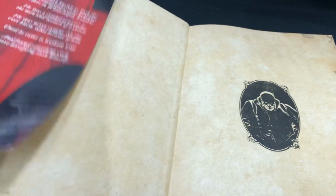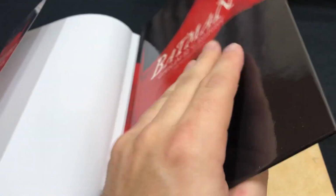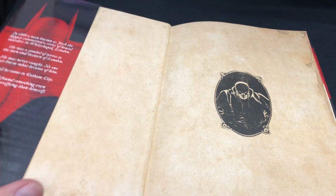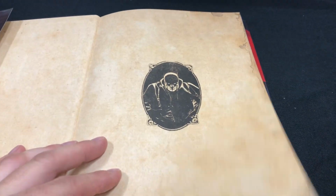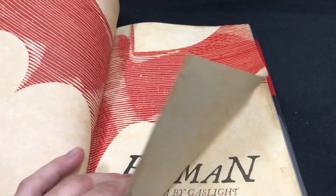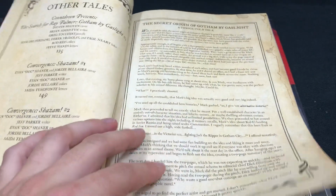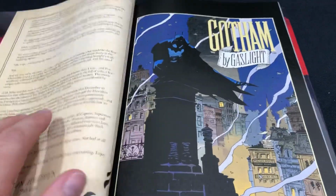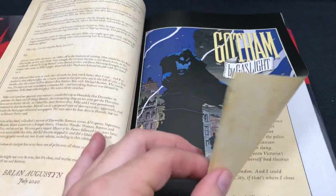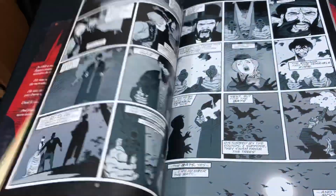So that's the cover by Mike Mignola. You got an interior right here. It's that light cardboard that DC uses for a lot of these hardcovers, same that you get on the Man of Steel Superman that was just done. I love the weathered papering look at the beginning to give it that steampunky feel. Nice table of contents, and we get a history by the writer Brian Augustine. Now, the pages are a bit thin. They really thinned out this paper, which is good for shelf space, but it's a bit annoying.